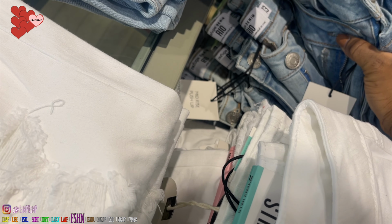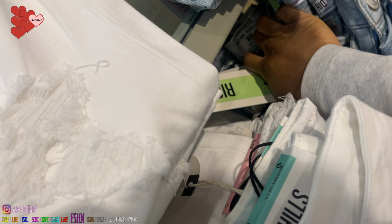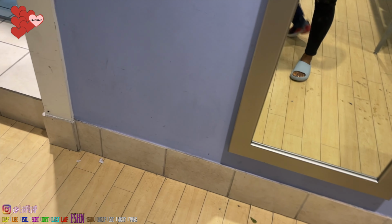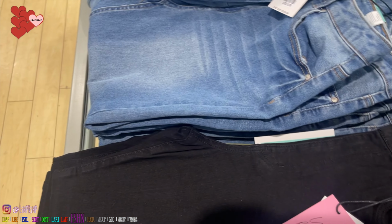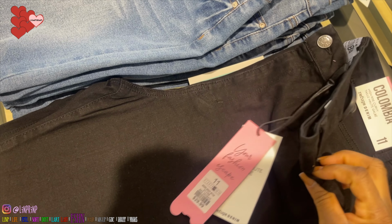Jeans inside the mall. Mommy, can you hear what I want? No. Alright, yeah, so I think black might be my color. So I might go for a black one. Here we go. It's originally $29.99, now it's $15, so I'll take one.